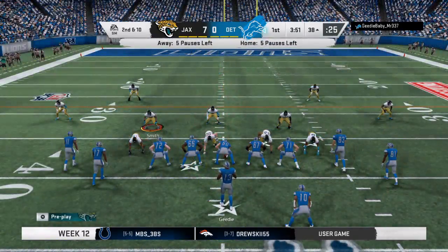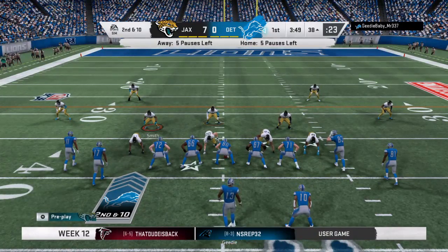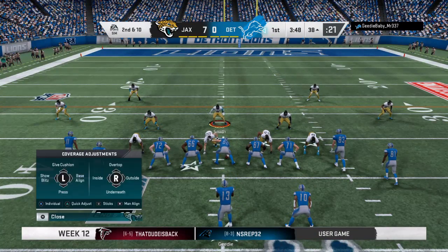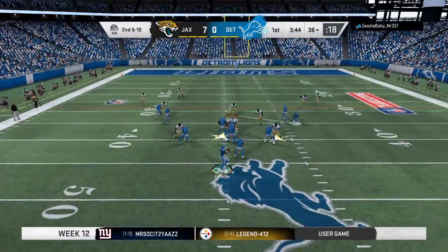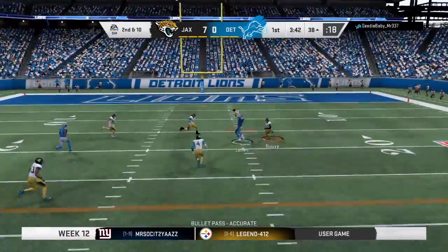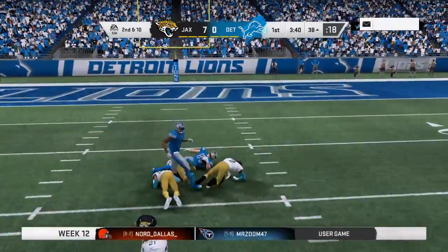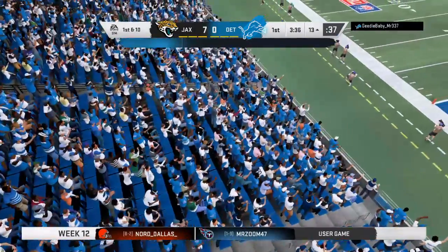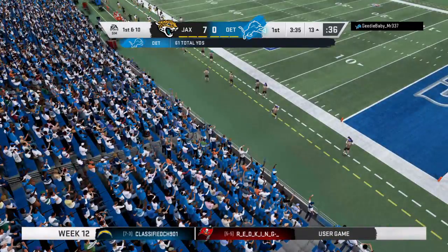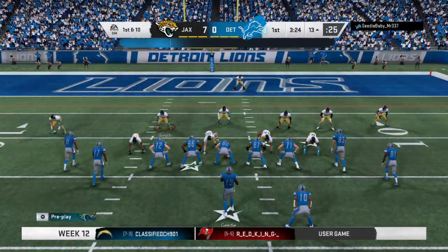So after the run for no gain, here's 2nd and 10. Here we go. 2nd and 10. Got his man complete over the middle. It's James. And he's going to have another 1st down as the tackle's made at the Jaguars' 13-yard line.